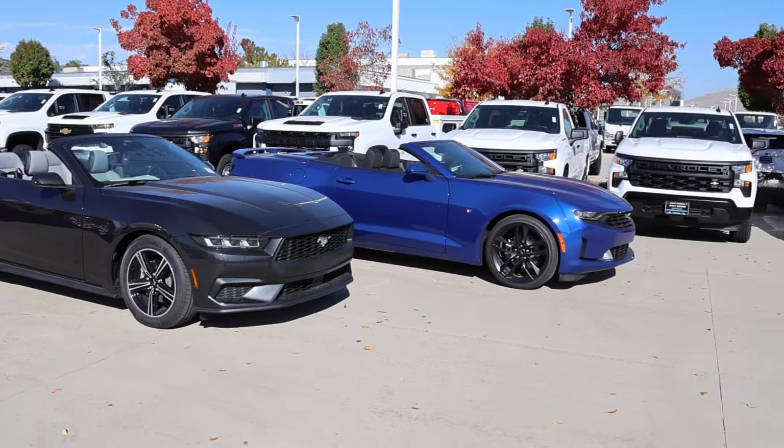Even though this Mustang has the 4-cylinder turbo, this thing puts out some good performance numbers. 315 horsepower that comes on around 5,500 RPMs, and 350 pound-feet of torque that comes on around 3,000 RPMs, which is pretty strong. And I can't wait to see how this shoots to 60. 10-speed transmission. Let's see how it does. Here we go. 30. 60.